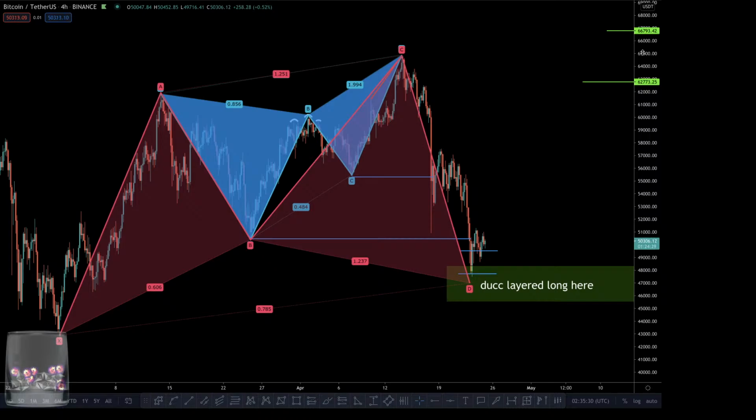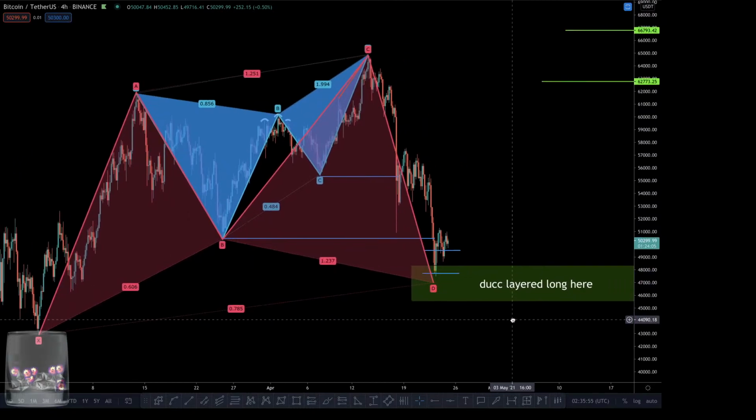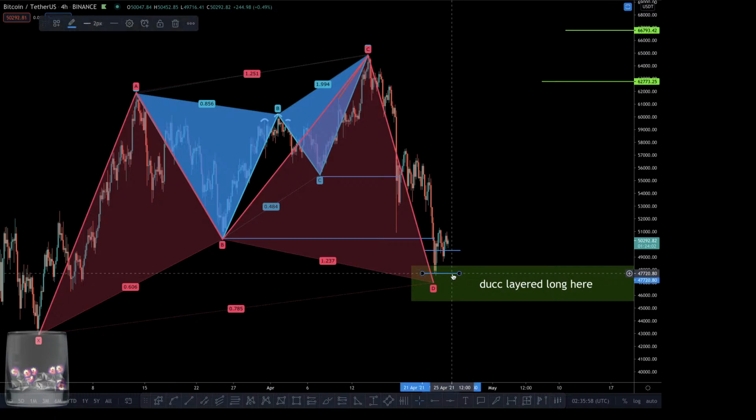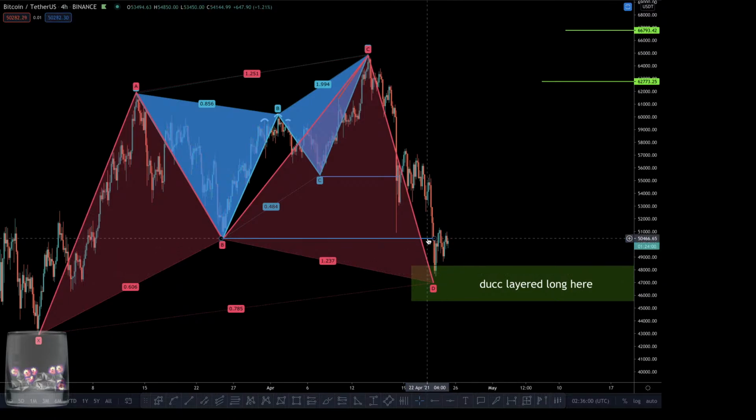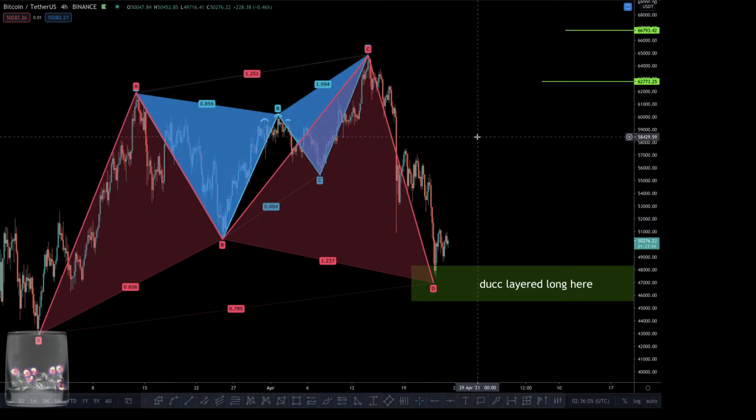Then simultaneously you have people like us who layered in and are now in a long based on the 0.786 of the cipher. We were layered in all the way from the top of this green box to the bottom. Do we still have orders in here? Yes, I do. Can I still get a lower low in here and fill those orders? Sure. Would not be even a problem. You know what it would do? It would give us a double bottom inside the pattern completion zone. Name one time that's ever been an issue. For me, that sounds a lot like confirmation.